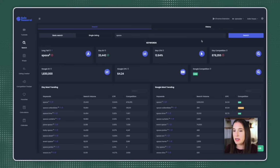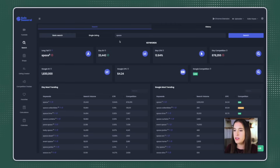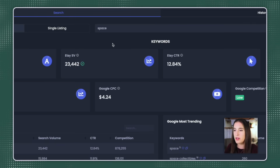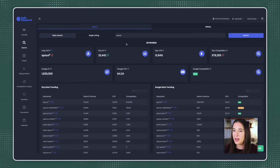So I'm here on Sales Samurai, and I've come to the search tool where I've typed in just a general word to do some market research. So going along with this Galactic Metallic trend, I typed in the word space just to start off with, using a descriptive word that fits into this niche or trend, but that's still pretty broad and vague.